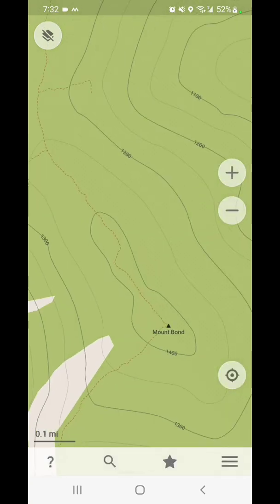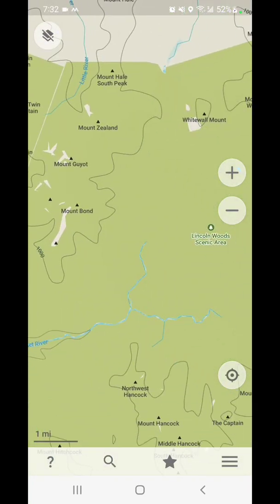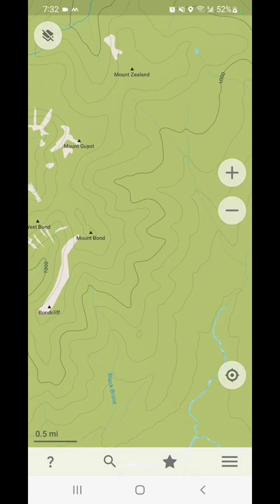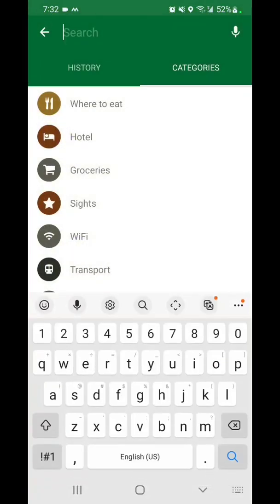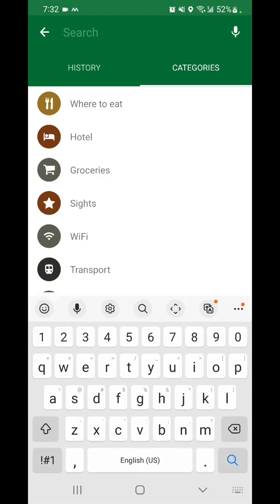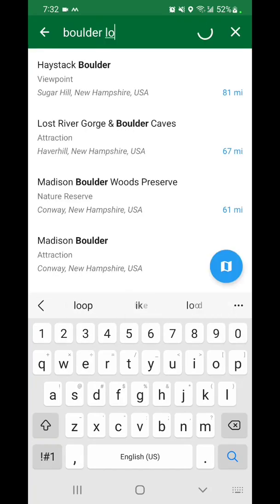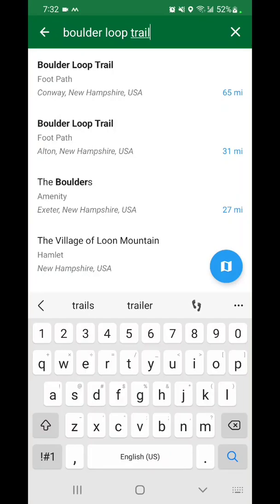Now, let's say I want to find a trail. You could zoom out and go to the general location and then zoom in, or you can press the little magnifying glass at the bottom left here, and you can choose between different categories, or you can type in a trail name or a mountain peak. Now, I want to type in, let's say, Boulder Loop Trail, and it's going to find every single location in New Hampshire that has Boulder Loop Trail in it. Now, the one we want is in Alton, New Hampshire.